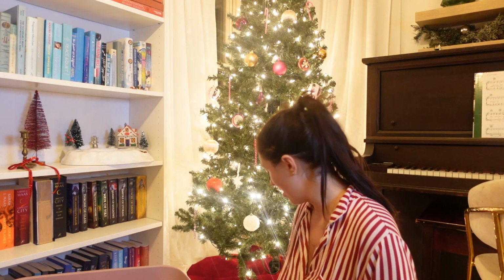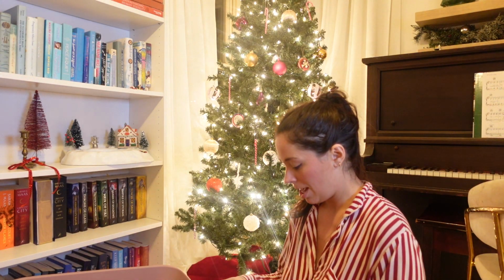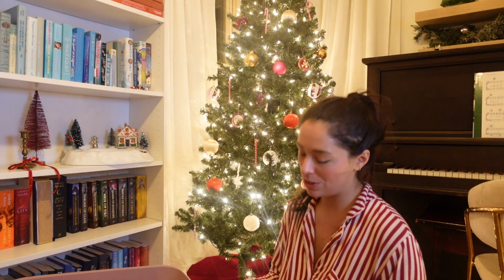They're very pretty glass ornaments, and we've had a number of meltdowns about how they can't take them off the tree and play with them all.